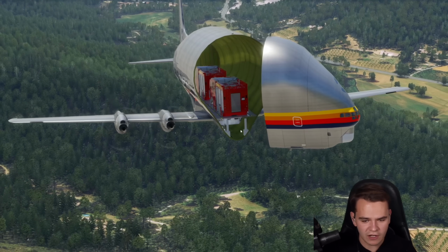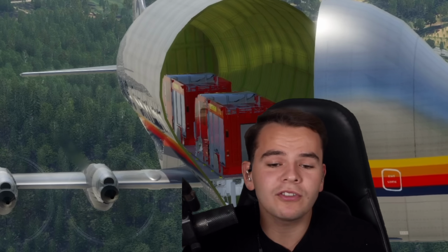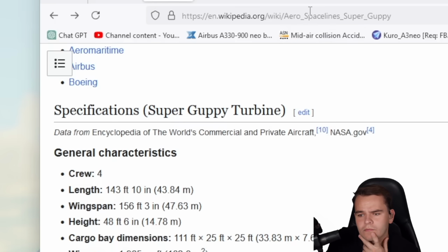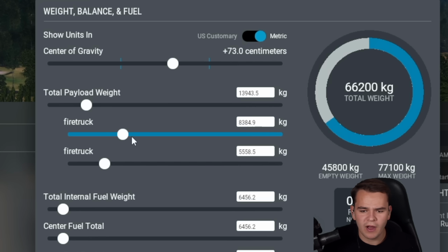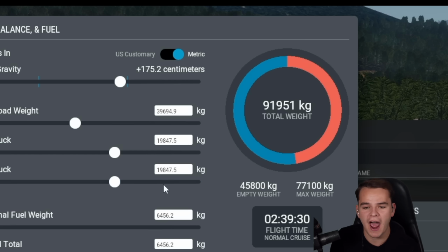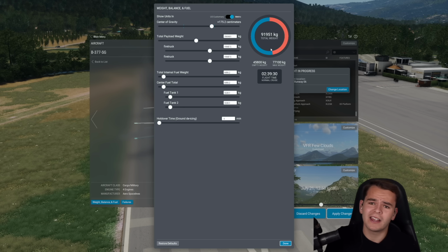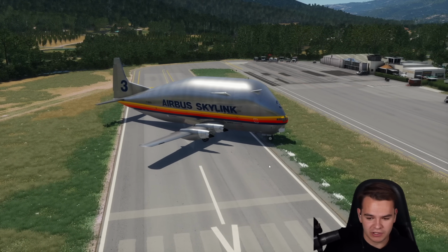I'm pretty sure this configuration will do perfectly in a wildfire, but I really want to challenge the Super Guppy now. Things that weigh 40 tons. You know what? This is interesting. I mean, the 737, it weighs 40,000 kilograms, which is perfect. This airplane weighs 40,000 tons, so that's how much we weigh now. We weigh 90,000 kilograms now. We're 40,000 pounds above the maximum weight, which makes sense. We're carrying twice what this thing can carry. I mean, we can carry half a 737, realistically.